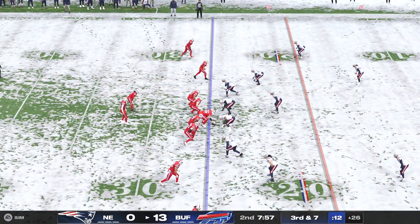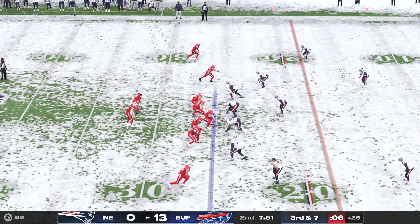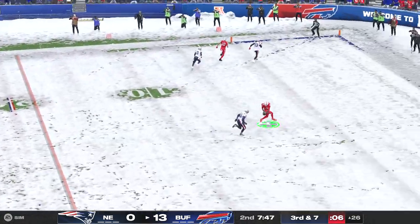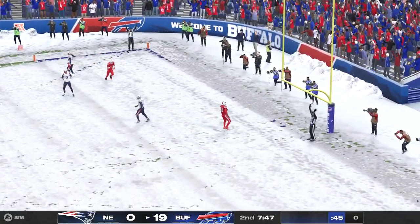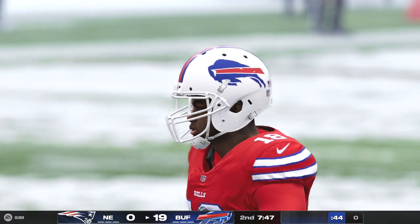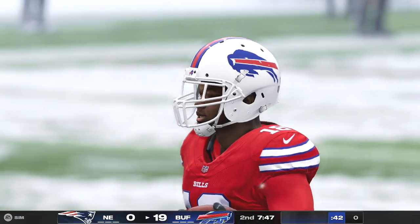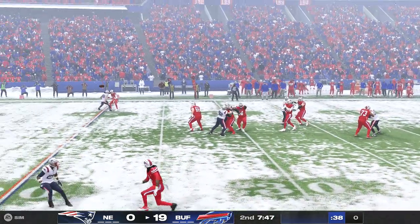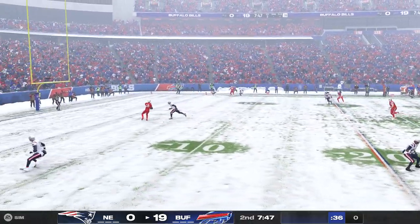Here's third and seven. From the gun, it's Allen. To the goal line and in. Amari Cooper. Touchdown, Bills. His second touchdown of this first half.